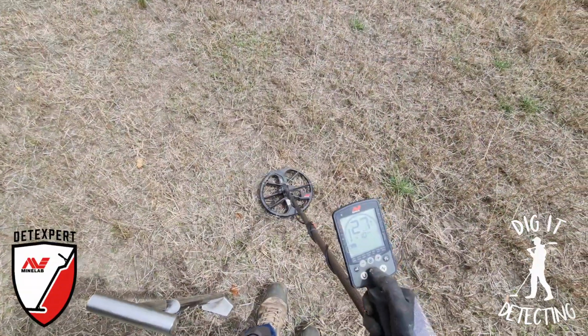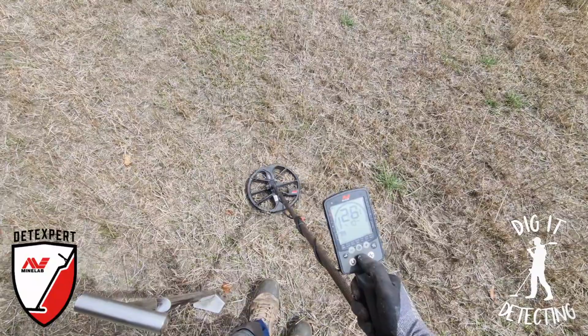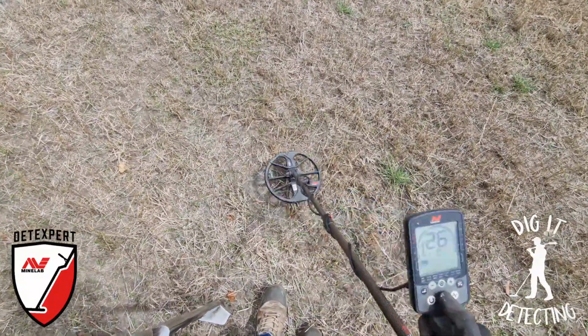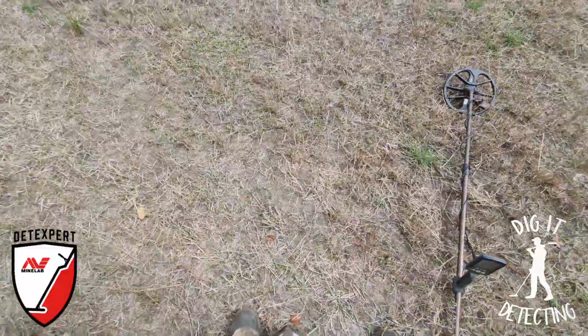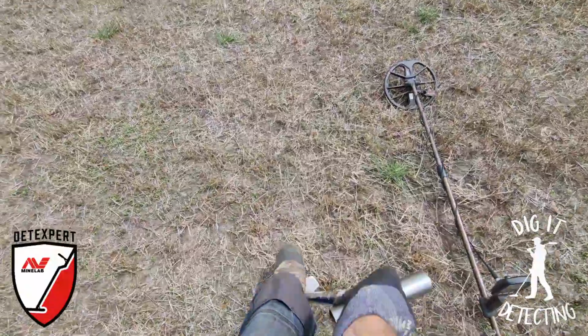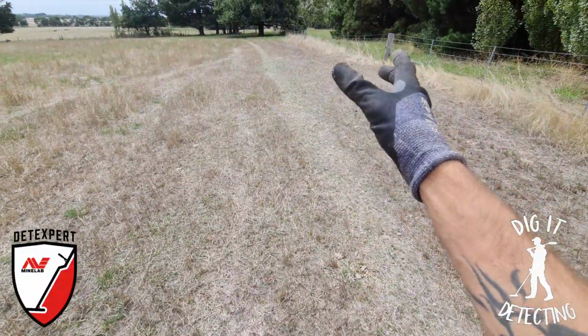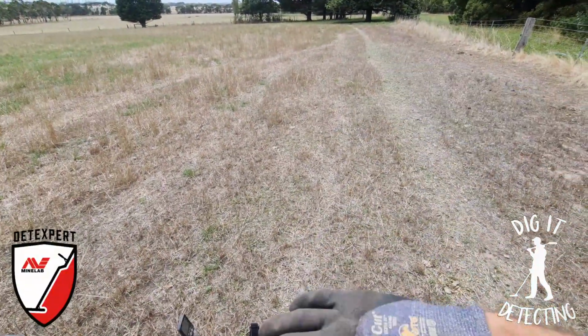Next nice target, a 26, 27, a 28. What a ripper. That could be a florin. And I'll tell you what, as I said, I've been detecting this ground for quite some time now, over 5 years, or nearly 5 years I should say. And this along the fence line here is probably one of the main places I've targeted.